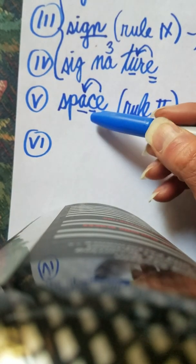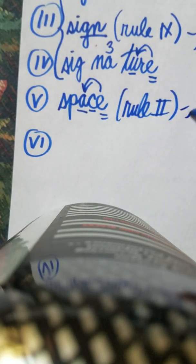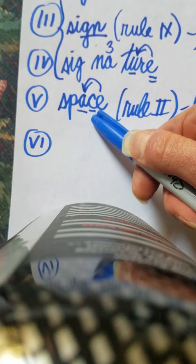Now, we could use it more than one way. Yes. It's a homonym. All right? Now, this is very, very important. Going back to when we're talking about room, when things have space in between them, when they're separated, we consider that to be spacious. And notice that it ends with a C. Spacious. So it literally means full of space, O-U-S, right?